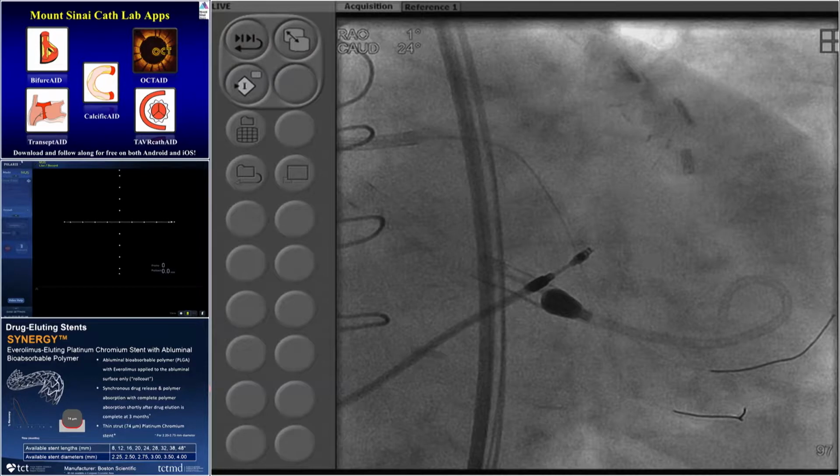So this is now a 2.5 by 32 Synergy, which we will use for that OM, going with the branching OM going into the LPL, and then we'll put a 3.5 by 32 also into the left main to the circumflex, and then you can go to room 1.